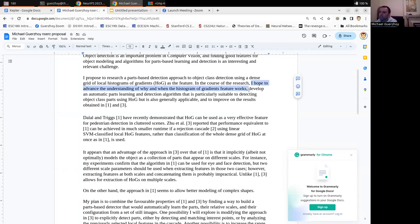The reason I said this is not to look good. This is actually what I wanted to do. I wanted to understand. I still am curious about this. I wanted to understand why this kind of feature works. At the time, it was new and it was kind of mysterious. I think it's still a little bit mysterious that it works so well.